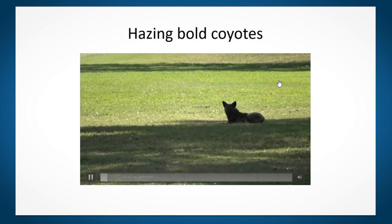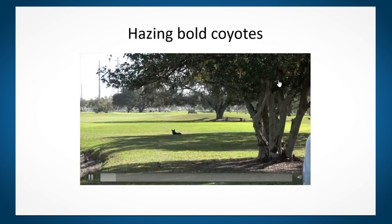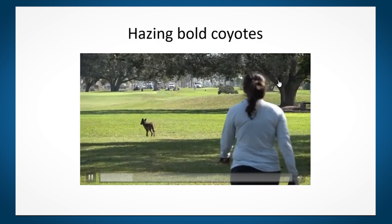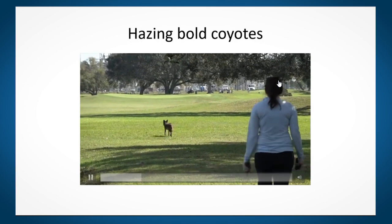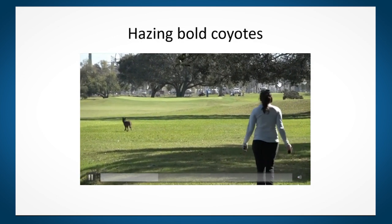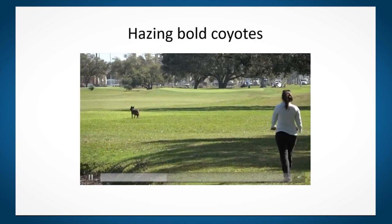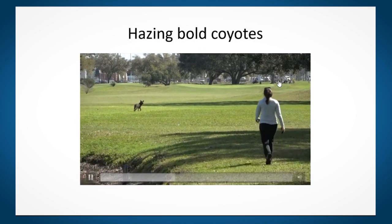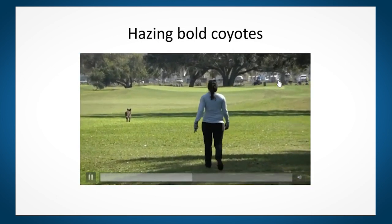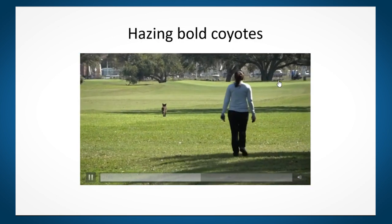So here's an example of a biologist in Florida demonstrating hazing. It's a coyote that was hanging around in a golf course. You can see it was just chilling, hanging out, minding its own business. But obviously people didn't want it there, so this biologist is walking towards it. She's yelling. She's waving her hands, making herself look big. This is very, very basic level hazing.